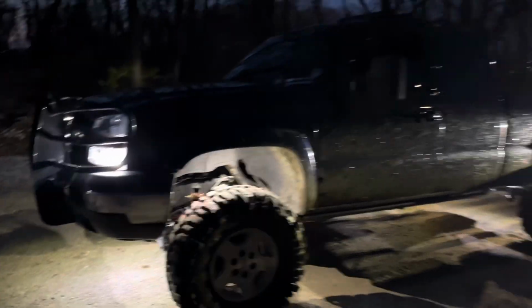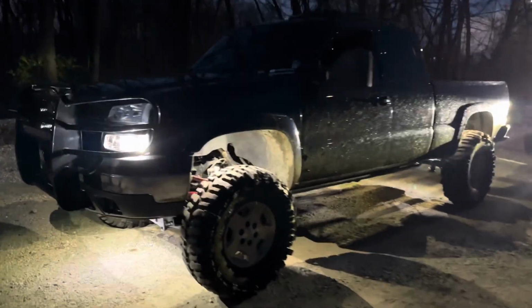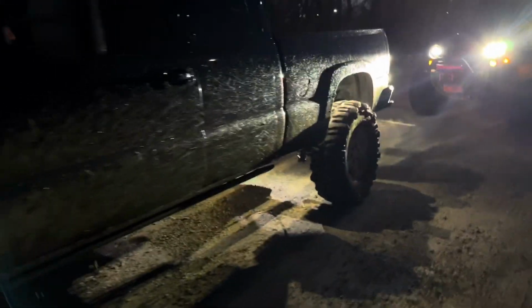Guys, well, there you have it. The Boggers were put to the test. So was my truck, actually. The Boggers are built for this. The truck is not built for this. But she freaking did it, boys. And I have no body damage, I don't think. We'll see at the car wash. But that was the hardest this truck's ever been wheeled.